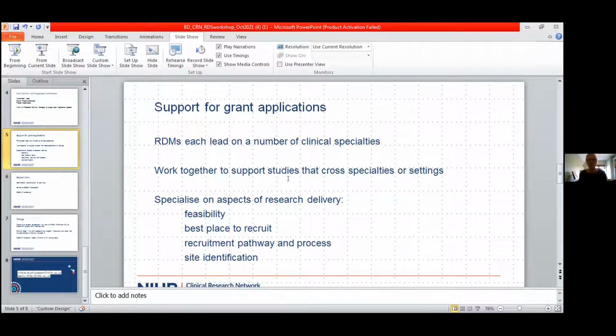And we have lots of experience of different types of studies over the years, and we also have specialty leads who are clinicians or leaders in their particular specialty field, who we can go to for advice.